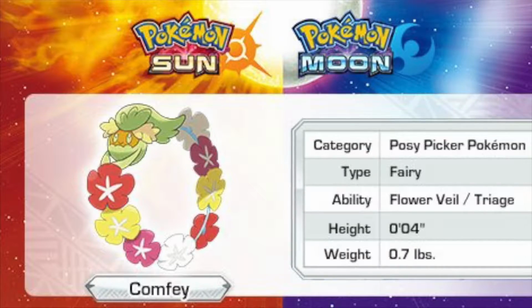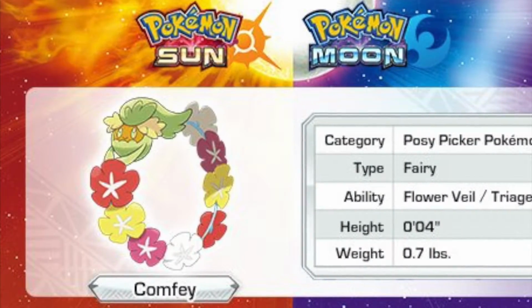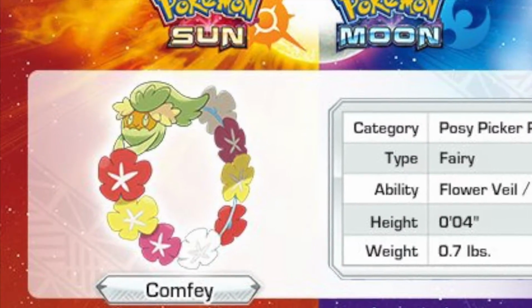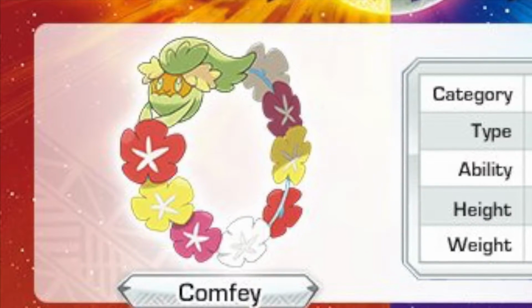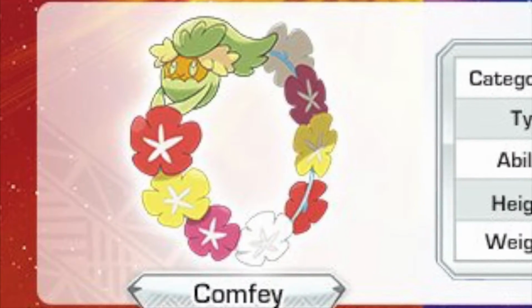Number 11, Comfey. Lazy, lazy, lazy. A Pokemon based on those Hawaiian flower necklaces. Because you know, the next games are based in Hawaii? Even its name is outrageously lazy.